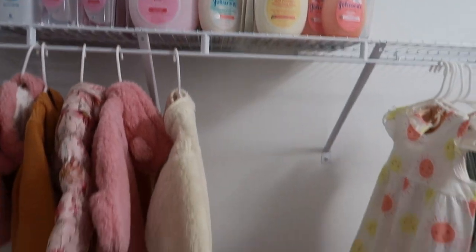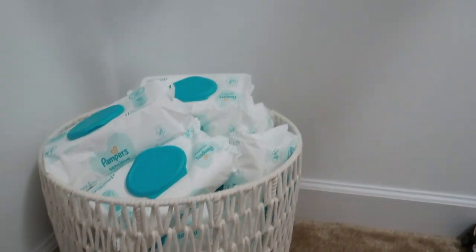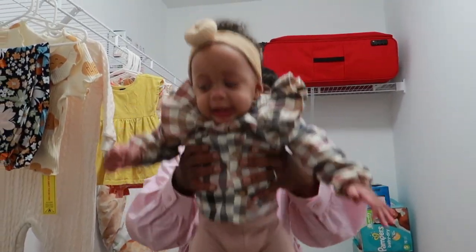If you look down here, this cute white basket, I stuck all her baby wipes in it. And because she's always growing, we just have two shoes for her at the moment. The little tiny bare feet are prettier without shoes on right now. Right, Belle? With no shoes on! Yay!